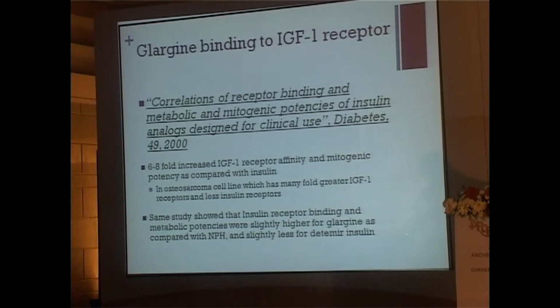One of the earliest studies that came out was published in 2000, and we have to remember that it was done in one particular osteosarcoma cell line, which predominantly only expresses IGF-1 receptor. So it is an extremely artificial situation. This is nothing like what usually happens physiologically in our body, and we have to keep that in mind. The same study also showed that the insulin receptor binding and the metabolic potencies were actually slightly higher for glargine as compared to NPH insulin and slightly less for detemir.